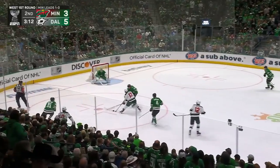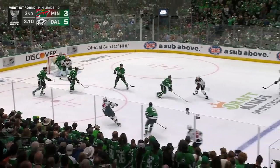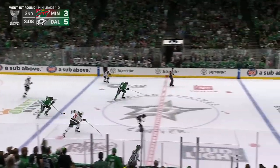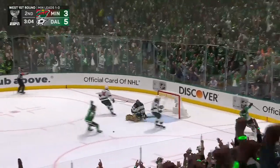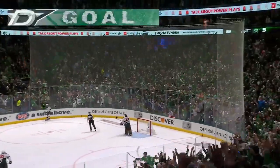But an onside play. Foligno plays it back to Johansson. That is a spring. Moving in is Hintz. Breakaway. Score! He does it again!